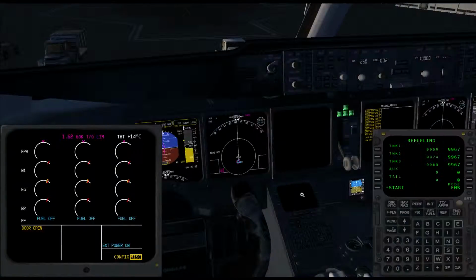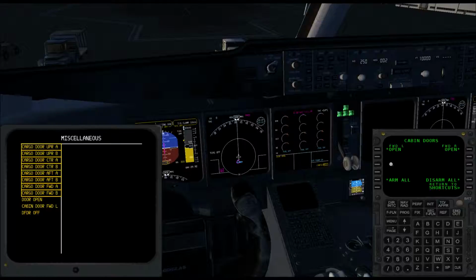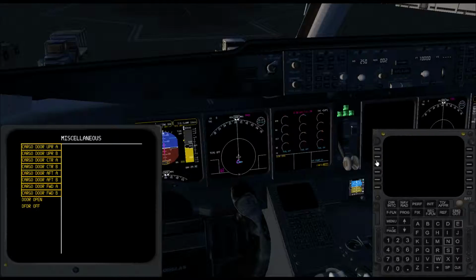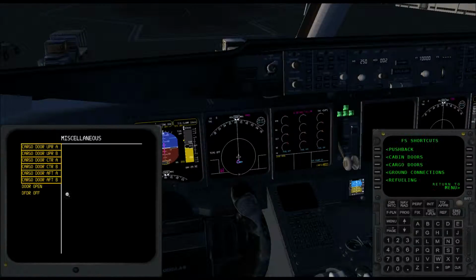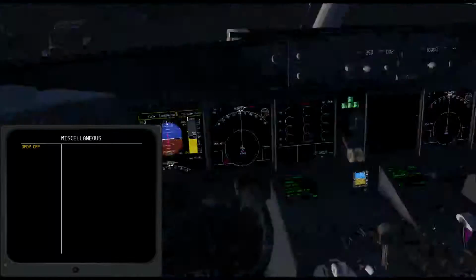Alright, so yeah, we're all fueled up. Let's go back and, not quite there yet. We'll redo the cabin doors. Close that door. And we can arm it. And our cargo doors, let's get those bad boys closed. They should start all coming down here. Alright. And we're in good shape getting things configured.